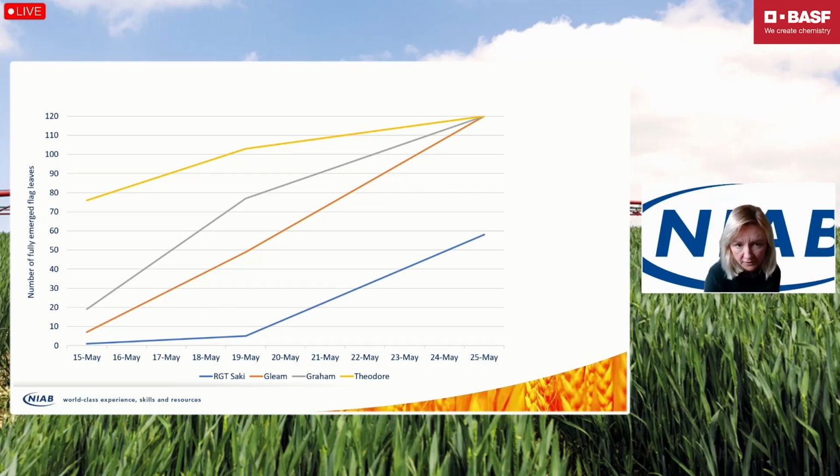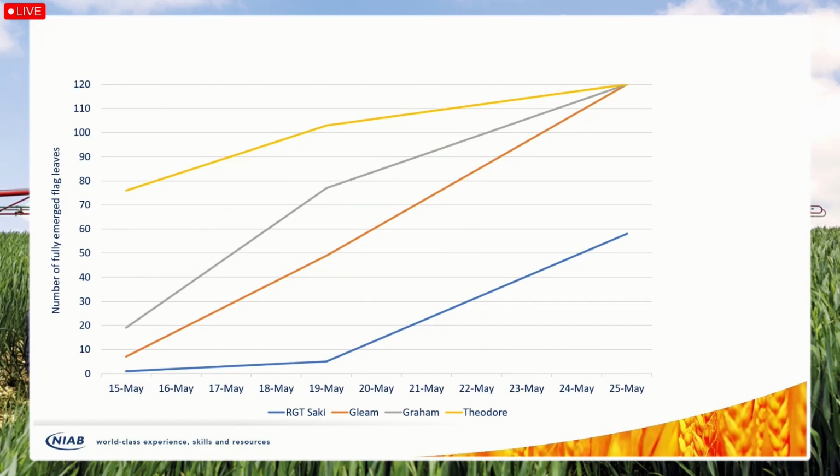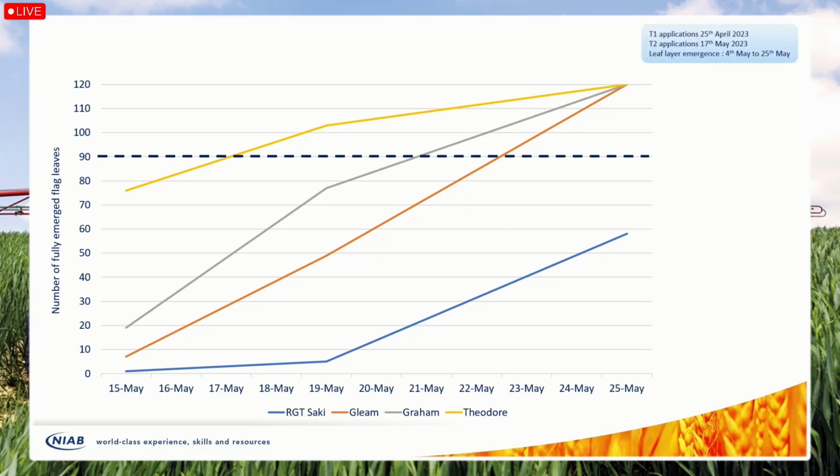And if we go again with our specific time points, so let's say, for example, you go out to spray your T2 on the 19th of May, how many of those flag leaves will be fully emerged out of the 120 that we monitored? So we upped the number of flag leaves, decreased the number of varieties. And you can see there that on the 19th of May, you had anywhere between about 2 to 3 flag leaves for Saki. But for other varieties, then you're talking 70 to 110. So about 70 to 80% emergence versus 5% emergence at that specific time point. And again, taking that arbitrary number.